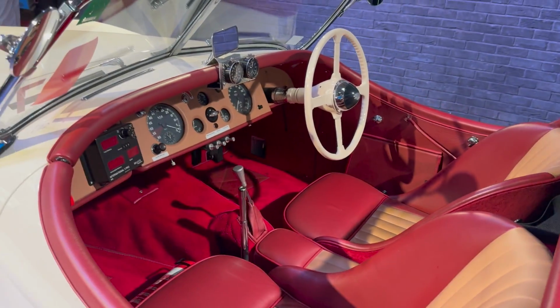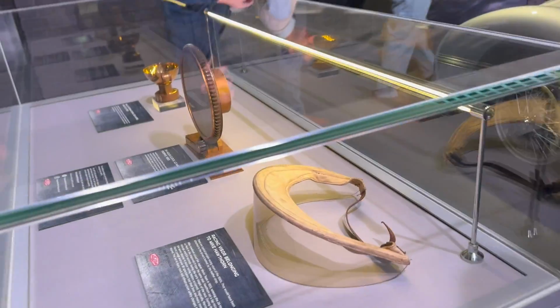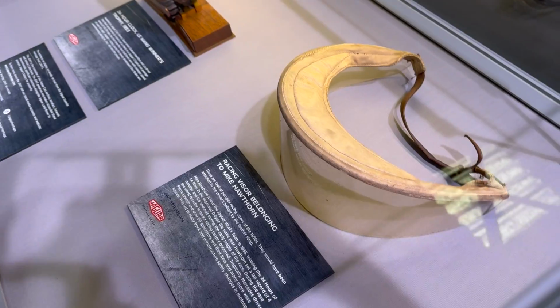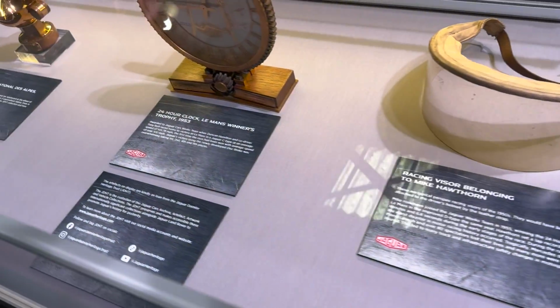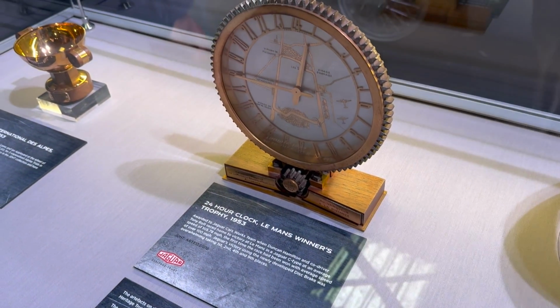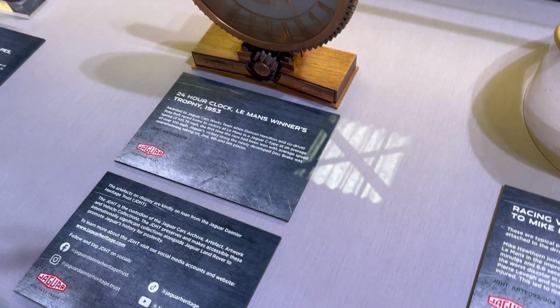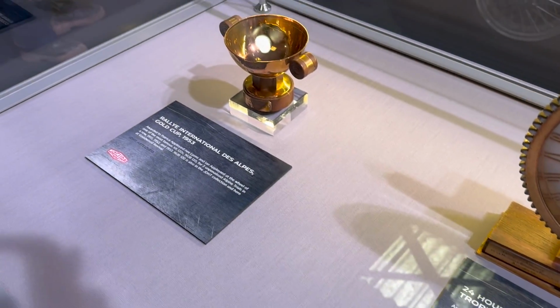Now, something that Jaguar did that I did really like was they had this case out. So have a look at this. They've got all different artefacts from the history of motoring, all neatly packaged up for people to have a look at. And it was stuff that you probably have never seen before that they brought down. And the JLR team are really passionate about what they do. And I do think that came across in the stand, the knowledge, when you were talking to people.